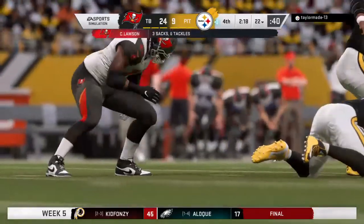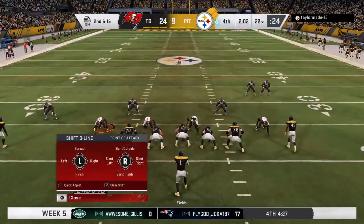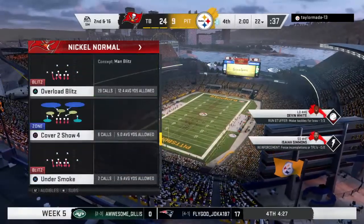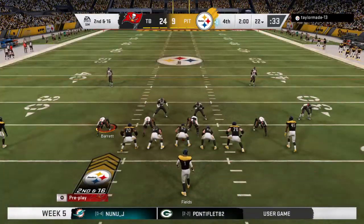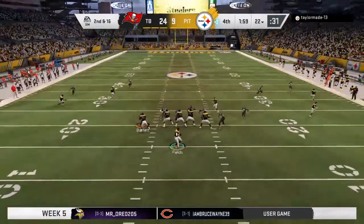Nowhere to escape, and he goes down. Carl Lawson able to disrupt yet another pass play. That is his 3rd sack of the afternoon. 2 minutes left to play in this football game here on EA Sports. So the Steelers with the football as we get you reset. And let's see what they've come up with offensively after having time to talk it over.